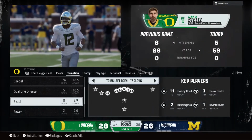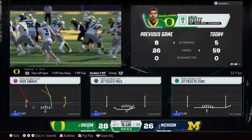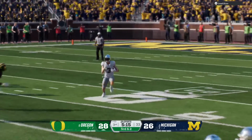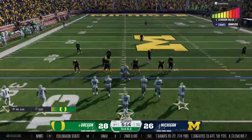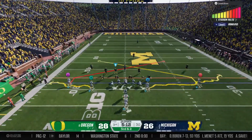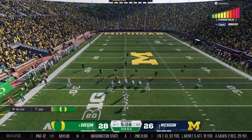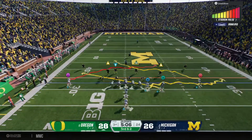You know, in the era that we live in right now, everybody wants to spread the field around, try to create space, try to create one-on-one matchups, and the defense has countered over the years by trying to play out wide. But here's a great example. The defense has the ability to play wide, but still be solid at the line of scrimmage and not give up big run plays.